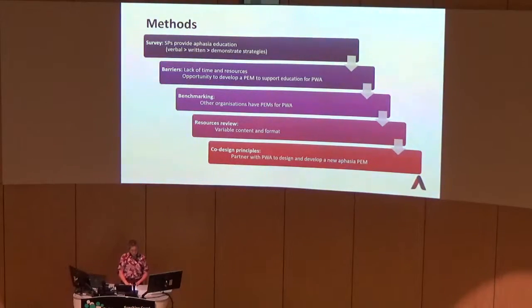We did some benchmarking that confirmed that other health services do have PEMs for people with aphasia. However, there was great variability in the content and format of all of the resources we reviewed. So to best meet the needs of our patients, we used co-design principles, which involves the consumer throughout the process of designing and developing a product or solution. So in this case, we partnered with consumers with aphasia to create a new PEM through 3 rounds of consultation.